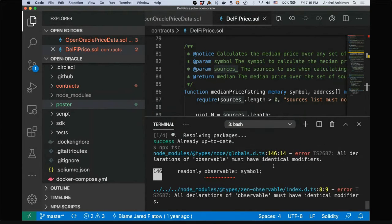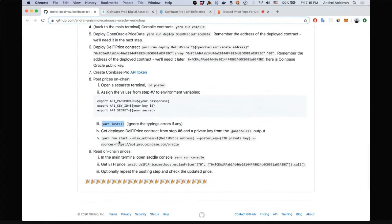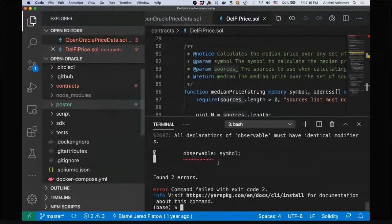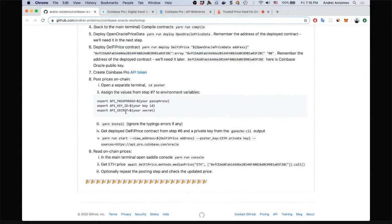Feel free to ignore these TypeScript errors. They will not impact anything. So, that's it. We're pretty much ready. Let me make sure that I have the variable exported. Okay, great, I do. And we can run the poster script.